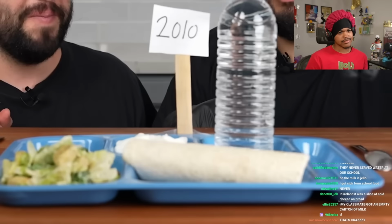2010 school lunch. They got really healthy with this one. We got yogurt, a simple salad, and a wrap. But let's go ahead and give this wrap a try and see if it's good. It's just a simple wrap. It's kind of boring.